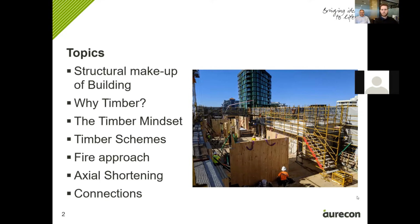That picture you see there is level 9. That's actually the last timber CLT walls on this job, installed a couple of weeks ago.